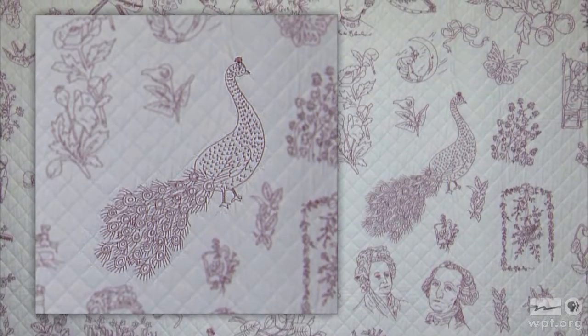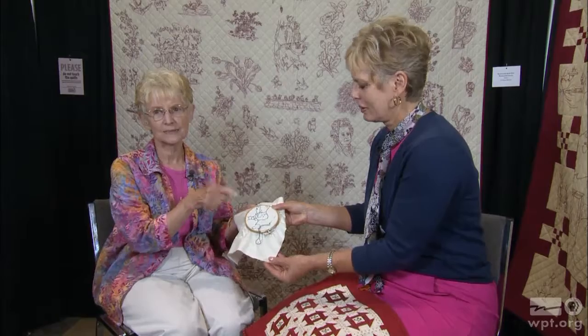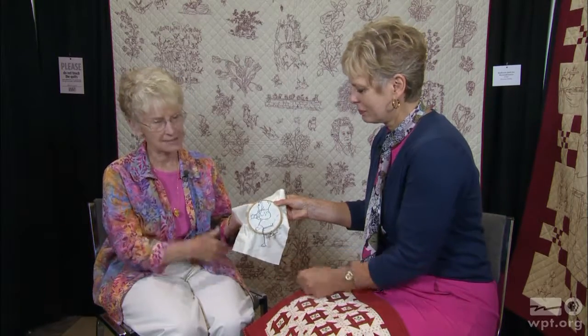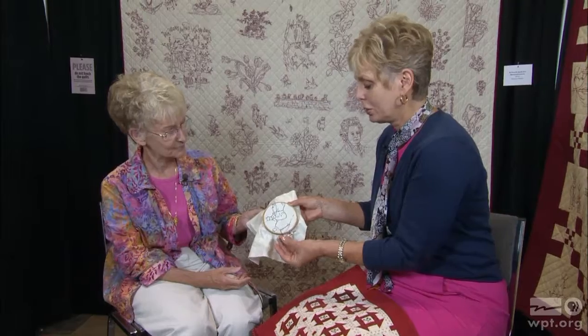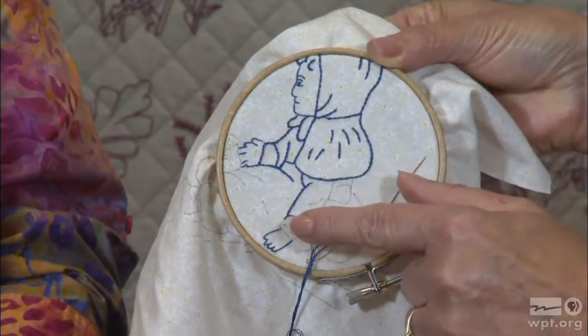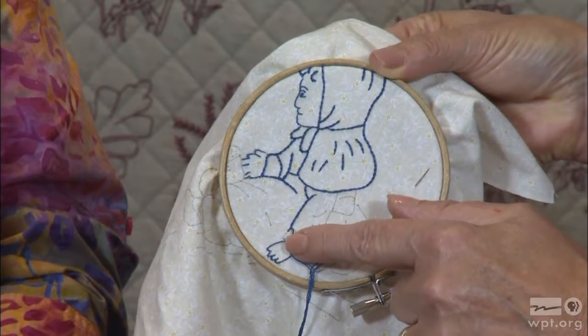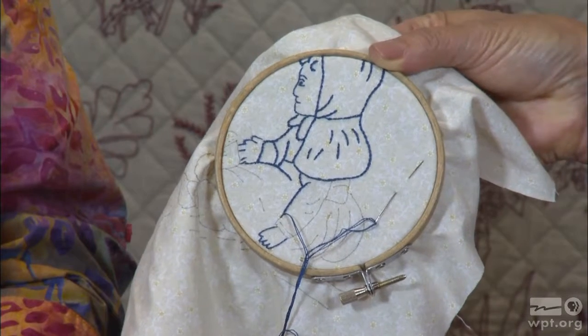I couldn't help but notice that Deanna goes every place with a little embroidery. Yes, because I embroider in such a tiny hoop, it's real easy to take with me. I take it to the doctor's office, I take it wherever I go, especially in the car, and I get hours of embroidery in. Now you're using blue work this time, right? Off-white. And your stitch that you use primarily is a back stitch. Yes, so tiny little back stitches that are traditionally done.